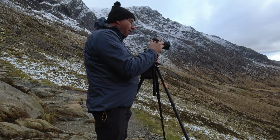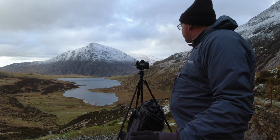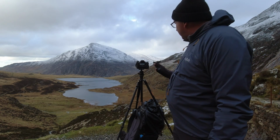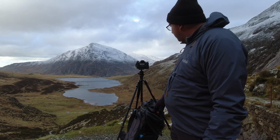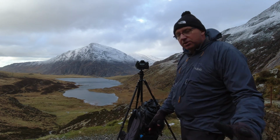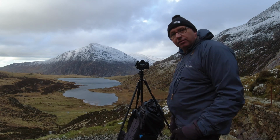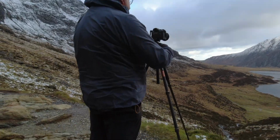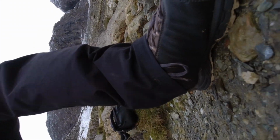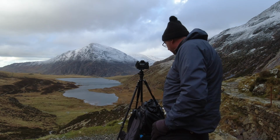The mountain looks so majestic. It looks absolutely stunning. I've already took one image, my first image, straightforward, wide as I can, f/16, ISO 100, a tenth of a second. And I've just pinned it down with my bag, just because I'm worried about it going over the edge. Every now and again we get a little gust. It's not too bad, but it will blow you over twice. So I thought I'd just pin it down, and it's absolutely rock solid now.